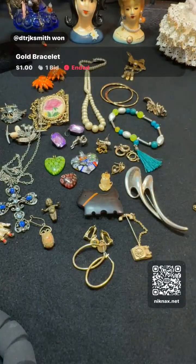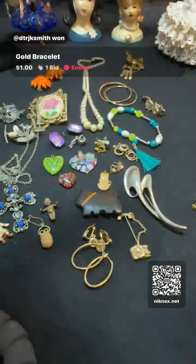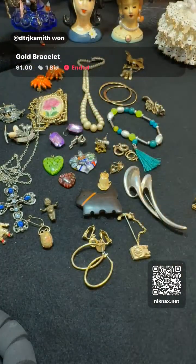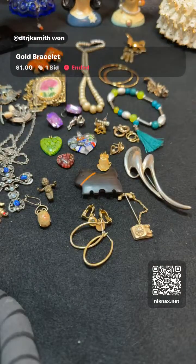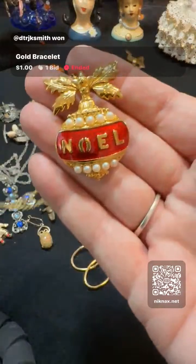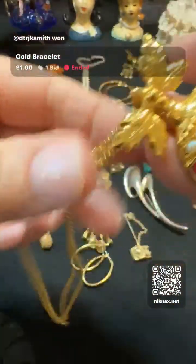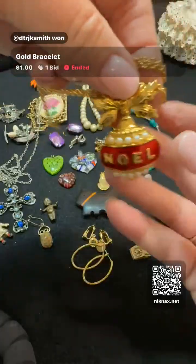Moving on to some bags. I showed this little Avon Noel necklace earlier. It's probably about 14, so 28 inches in length. It has a C clasp. It is marked Avon there. The holidays are coming up. It's a really nice one.